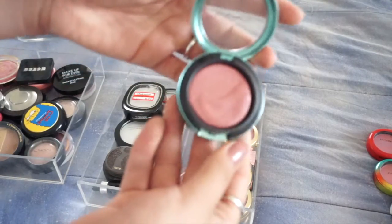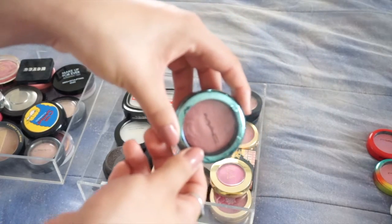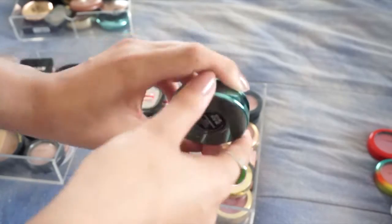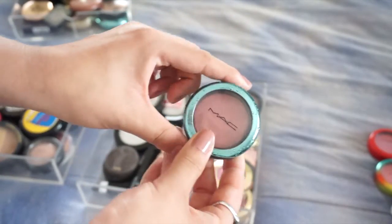This is the blush from another MAC collection. I forgot the name. I want to say Aqua something. But it's See Me, Hear Me. It's a really, really pretty blush. I love to wear it in the winter, which is weird because this came out in the summer.